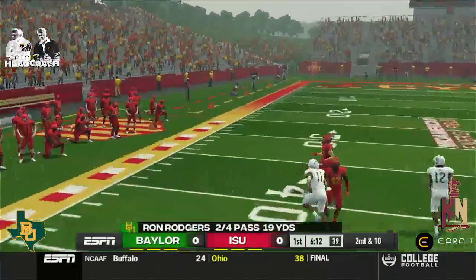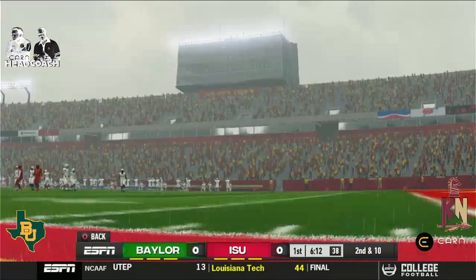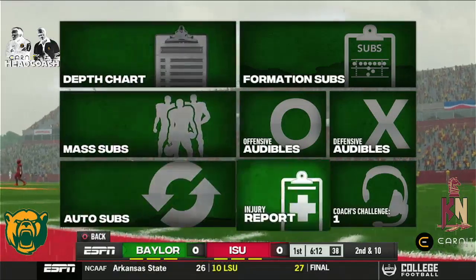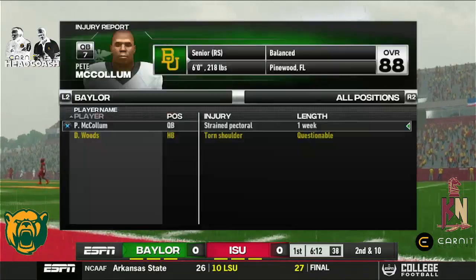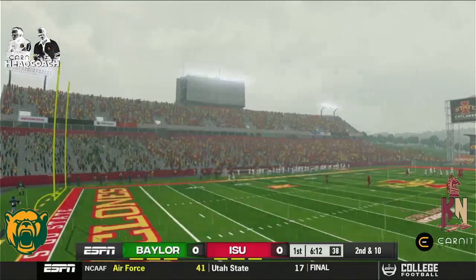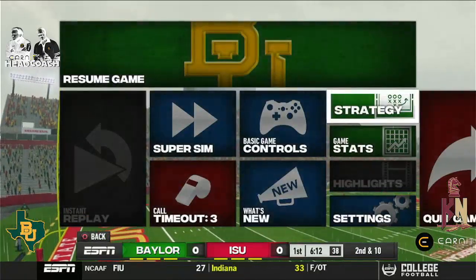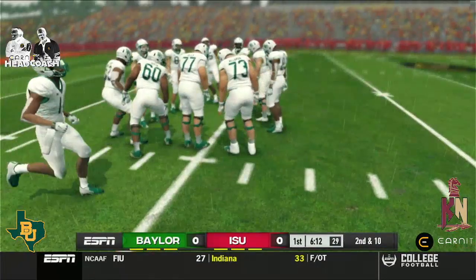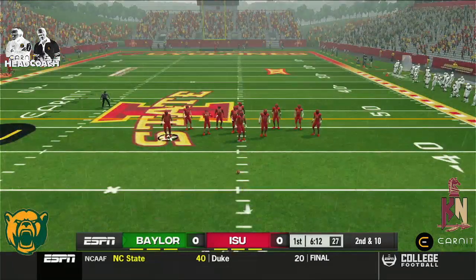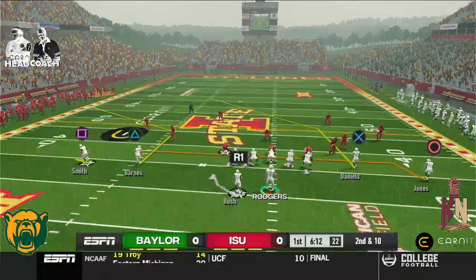Throws quick to the receiver, and it falls incomplete. Pretty good effort here by the quarterback trying to squeeze that ball into a tight spot. Yeah, I know it was incomplete, but he didn't have too many other options. From their own 37-yard line. 2nd down.